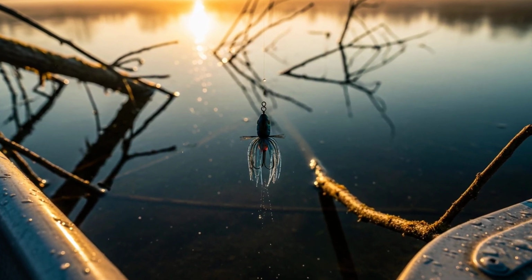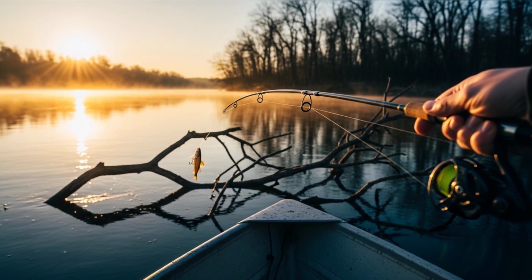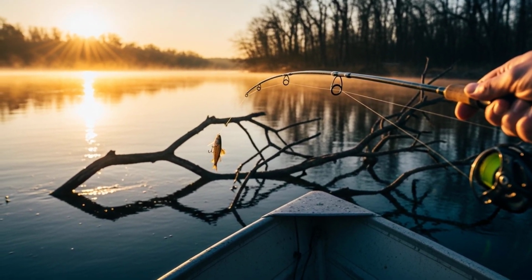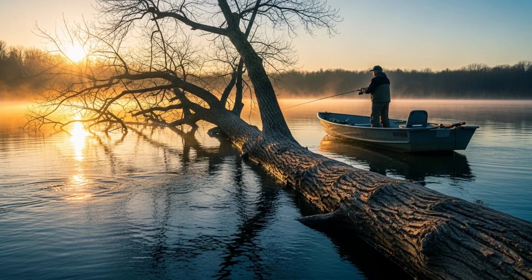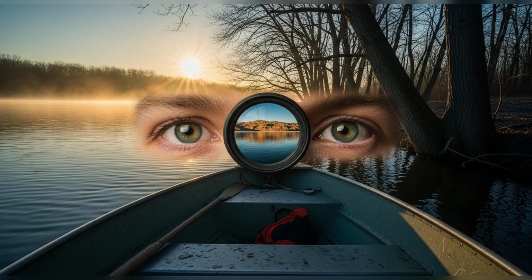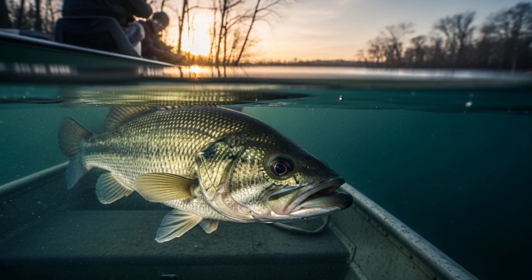You tie on your favorite jig, make a completely silent pitch right into the heart of that timber, and you wait. You feel every branch. You anticipate that aggressive thump, but nothing happens. You cast again, hitting a different angle. Still nothing. You just spent 20 minutes dissecting a piece of cover that should have produced the bite of a lifetime. The reality is, your eyes are lying to you.